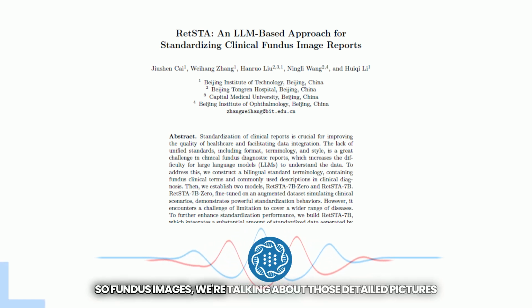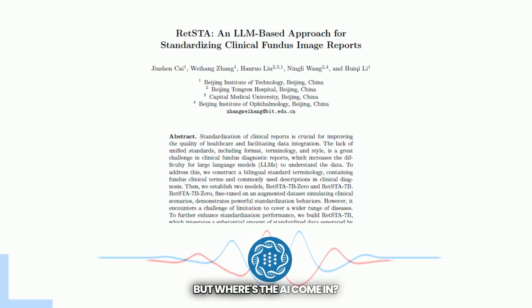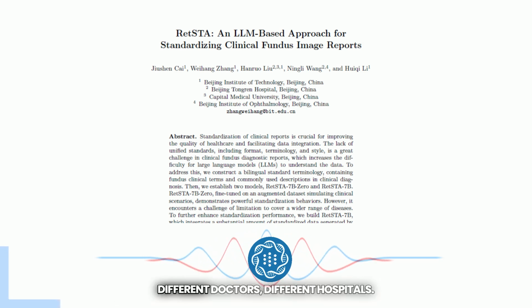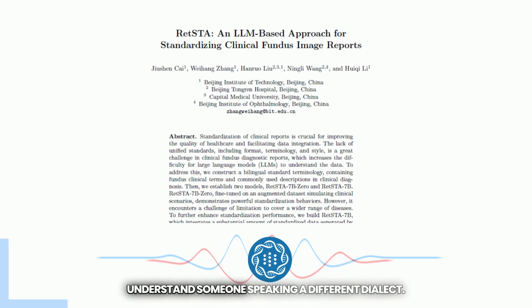So fundus images, we're talking about those detailed pictures they take of the back of your eye, right? I know those are really crucial for diagnosing all sorts of conditions. Yeah, that's right. But where does the AI come in? Well, the problem is that the reports that analyze these images are often written in very different ways. Different doctors, different hospitals, they all have their own styles, their own terminology. It's like trying to understand someone speaking a different dialect.